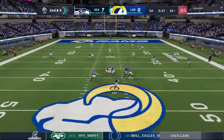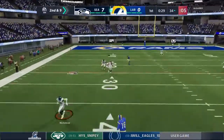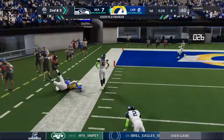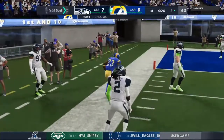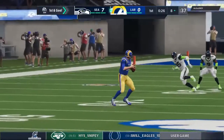From the gun, here's Goff, dancing to his left. The throw completes to Cam Akers, and he will reach the 8-yard line before going out. 25 yards that time.